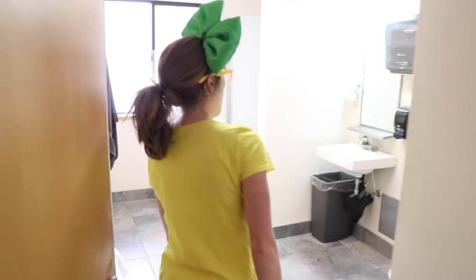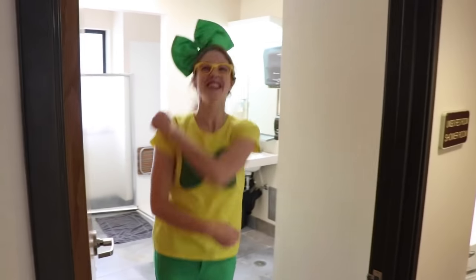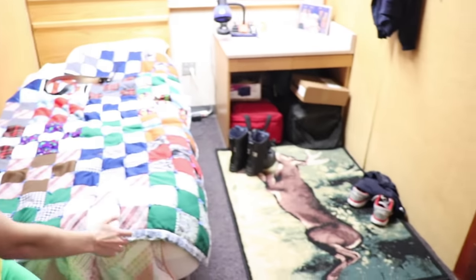Oh, whoa, this is a big bathroom. Whoa, and they've got a shower in here. Lots of space to dance around and sing. Oh, boy. Ooh, and a washer and dryer so they can wash all their clothes. Wow, look over here. This is a dormitory for a firefighter. They get to sleep here and relax. And even this firefighter made it all cozy with a nice personal quilt and everything. Oh boy, I sure love it. That looks really fun and cozy.